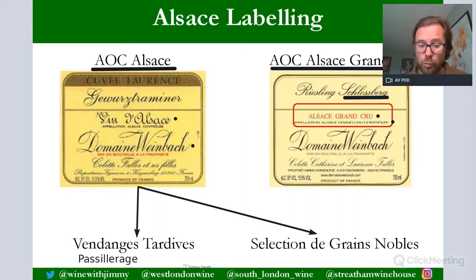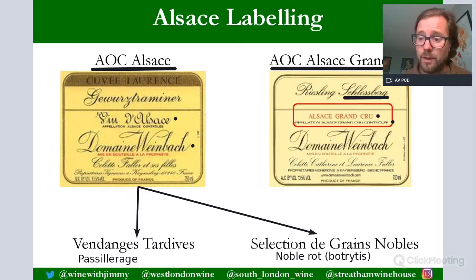Then we have noble rotted styles. Okay, so Sélection de Grains Nobles, and this is noble rot, which you know, of course, as Botrytis. Okay, this is not the most common. Actually, neither of these are that common. Sélection de Grains Nobles, noble rot, Botrytis needs a lot of humidity.